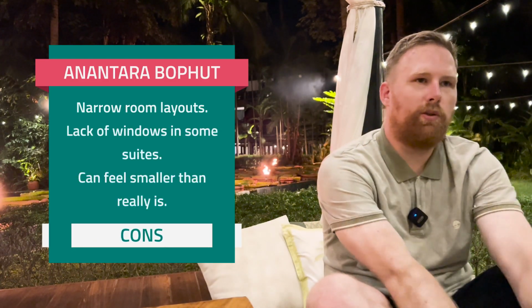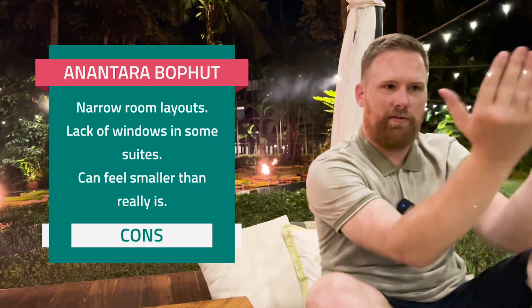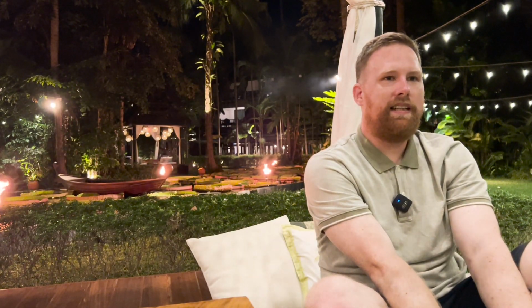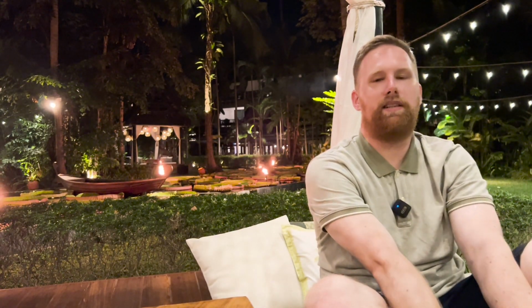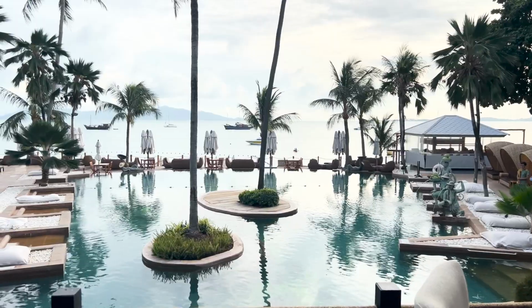Secondly, I really like the rooms, but it can feel a little claustrophobic, at least with our garden villa suite, because there's only the front entrance and a window there, but then you go back and there are no windows, no open spaces. I don't think claustrophobic is the right word, but it's a narrow, smaller space than what you may find elsewhere.